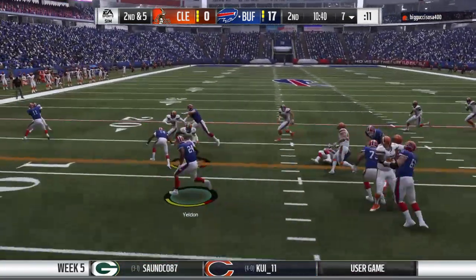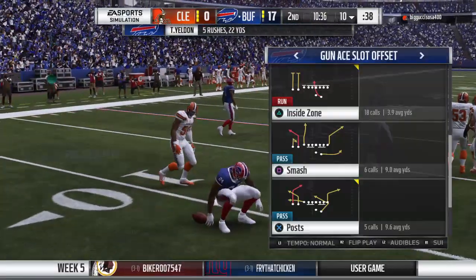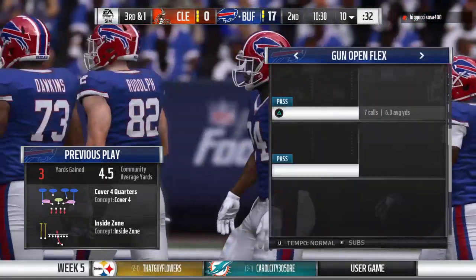They'll run it now out of the gun. And he's going to be taken down here at about the 10. A 3-yard pickup on 2nd and 4. Now they'll need to convert here on 3rd and a little more than a yard.